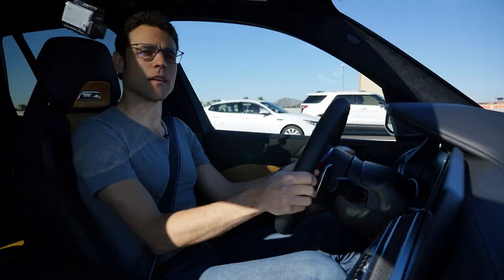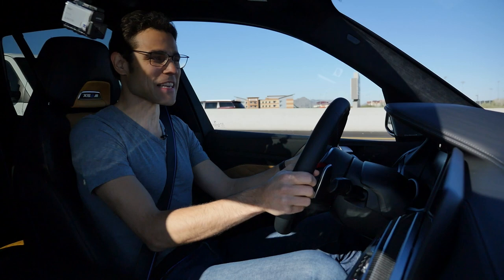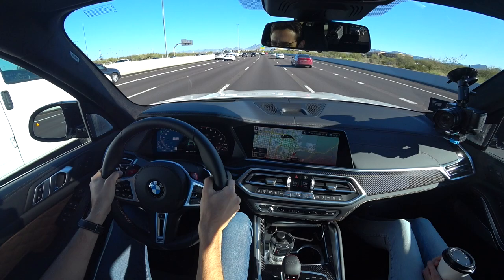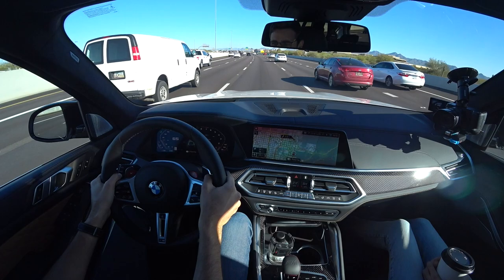So what about some motorway driving? Because most of the time, that's probably what you will do in this high-performance SUV. And we're here at 65 miles per hour, so that's like 110 kilometers an hour or something like that, on the motorway. And the X5 and the X6 both have great noise insulation in general, and that's also true for the M models, so no change as for that.